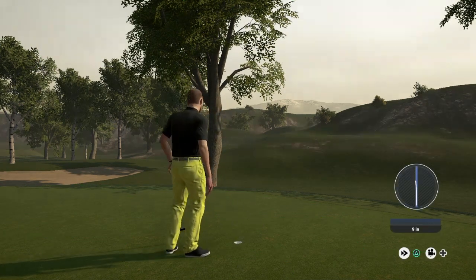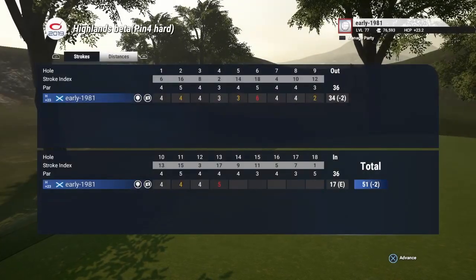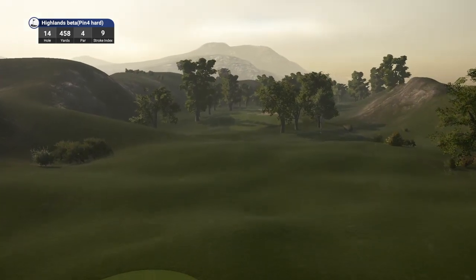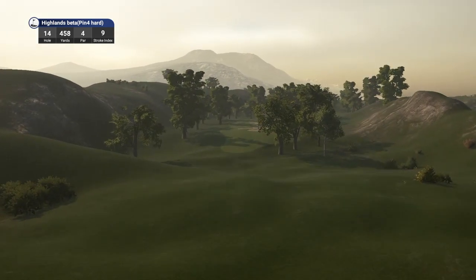One wrong move on these greens, guys, and you are going to get punished just like you've seen there. Disappointing 5 there, though. On the second easiest hole on the course, too. Wow. But hole number 14, par 4, playing 458 yards, stroke index 9.